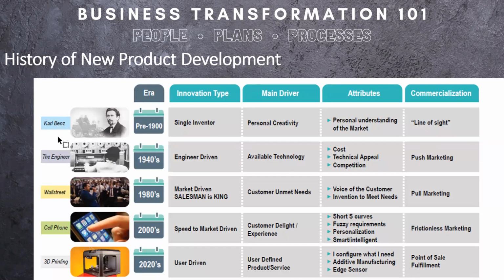If you step back and look at how we as humans have developed products and services, it started out as a single inventor using his or her own personal creativity to come up with new products and services. It moved then into an engineer-driven method. Eventually, we moved into an era where we look at customers' unmet needs and collaboratively create new products and services. Eventually, it's moving in the direction of products and services created by the customer for the customer, where the customer is at the center and forefront of the creation process.